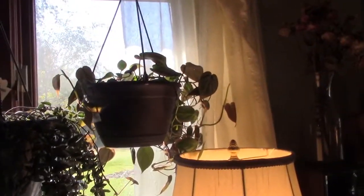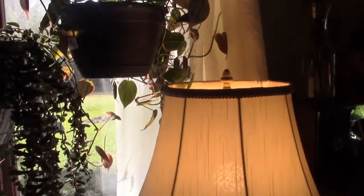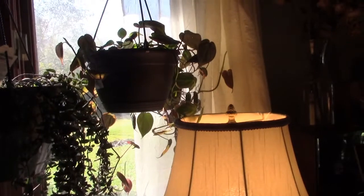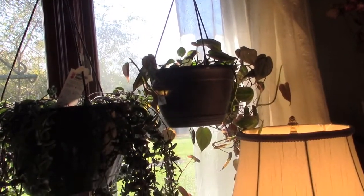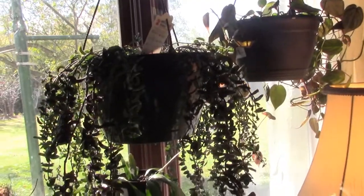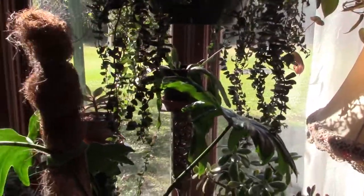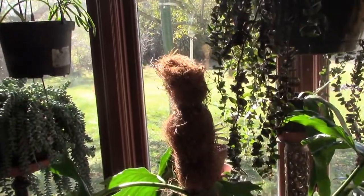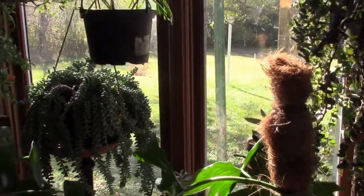Got my Micans up there in the corner. That is not where she's going to stay. I want her to have a stage of her own, but I'm working on that. As you all know, I'm going through all of my plants and cleaning them up and making sure that they're healthy and aren't having any kind of issues. So that'll be moved at that time.